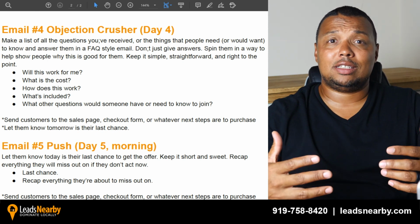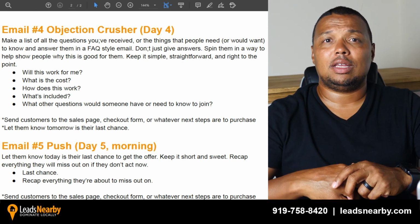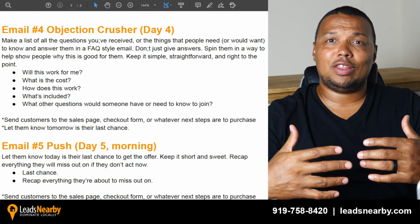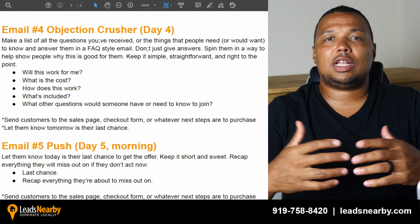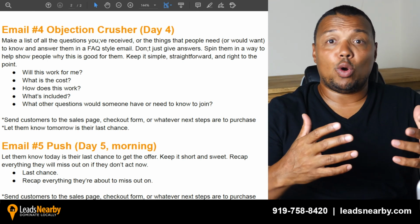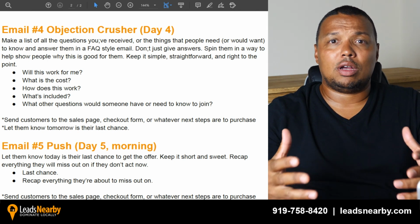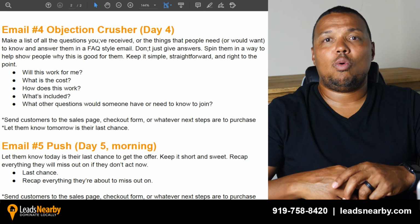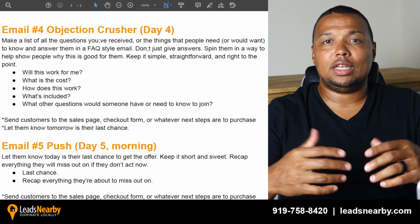And the reality is they're probably a little bit more similar than they'd like to admit, but we can't ignore that fact. So we've got to get in there and be like, look, it's worked, just like for all these other people with all these other problems. So I know it'll work for you too. What's the cost? Obviously, how does it work? What's included? Or, what other questions someone would need to join?